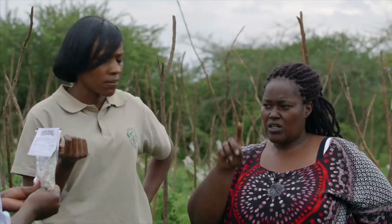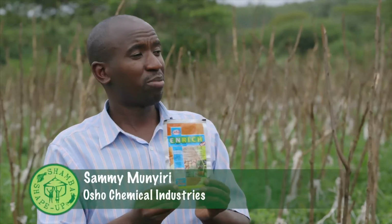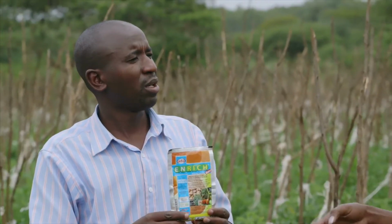What are the side effects to the end user? So Enrich is a biological product. To mean what? A biological product means it is a product that is not chemical in nature. What it does is actually a derivative of plant extract. So you give that plant immunity by spraying this product. Okay. This you do before the onset of a disease?